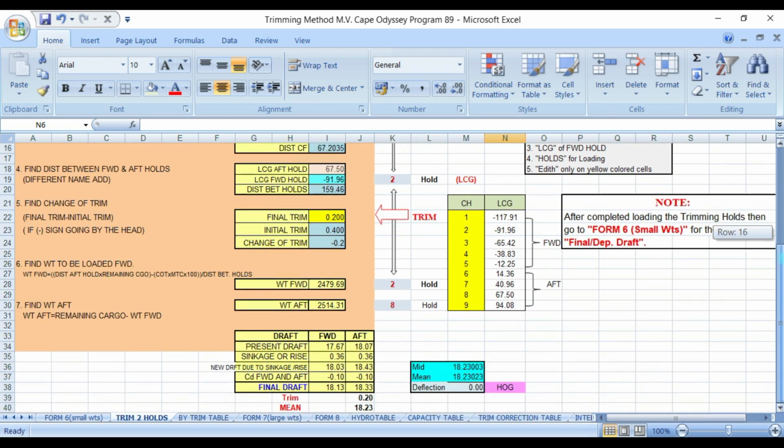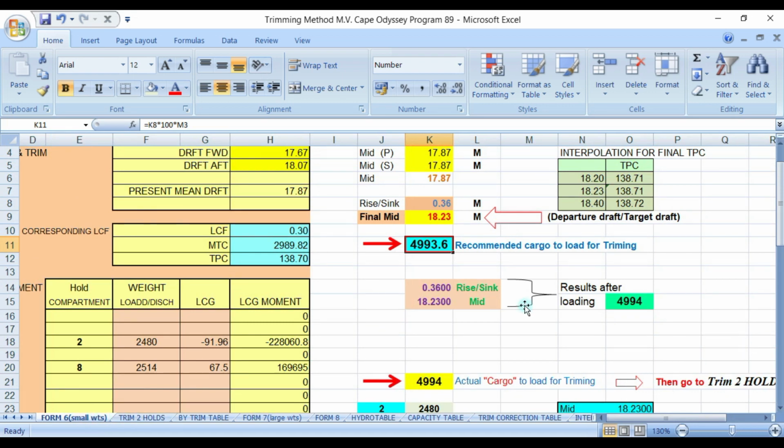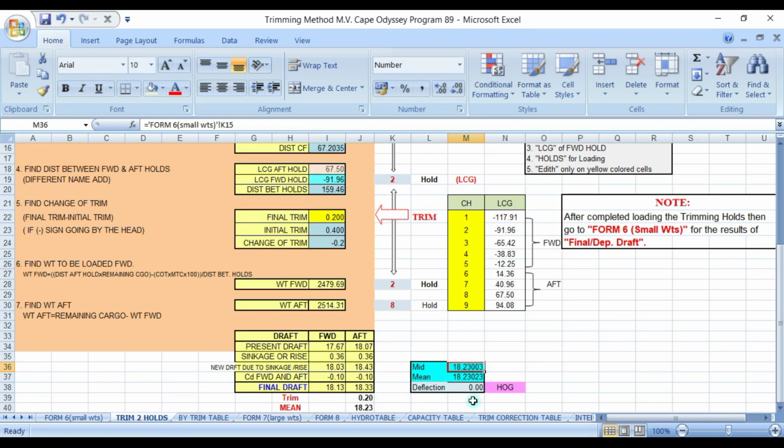And what will be his sailing draft or actual draft? So his forward draft will be 18.13, and his aft draft will be 18.33, which is a trim of 20 centimeters. So you get the right trim, and his mean draft will be 18.23. So his mean draft is here, 18.23, and his mid draft, which is this one, is 18.23. When you load this trimming cargo, you will get a mean draft of 18.23, which is this one. Okay, so you have a deflection of 0, which is very accurate.